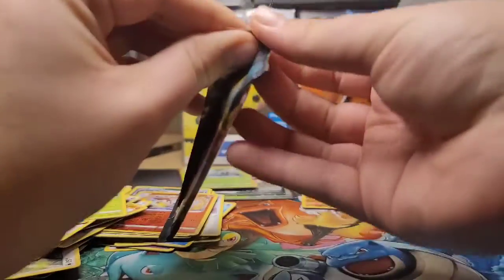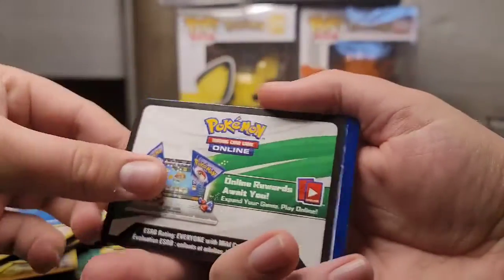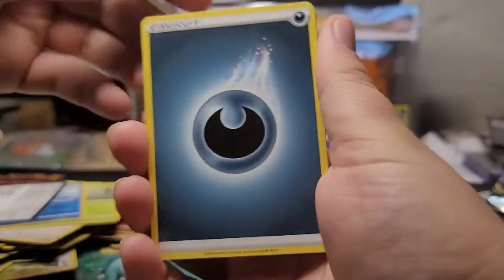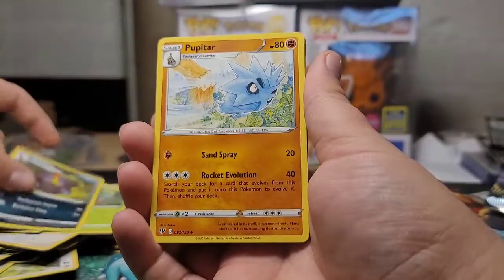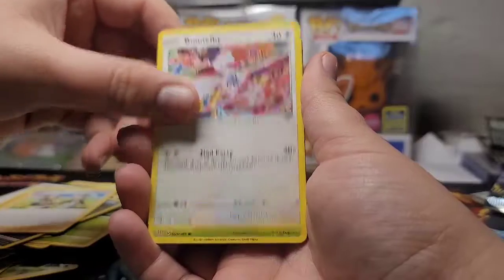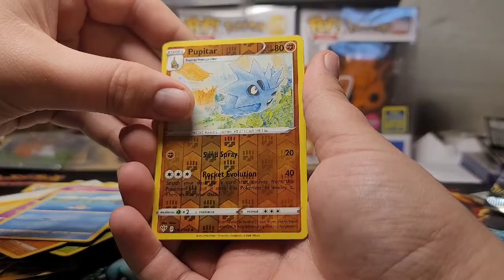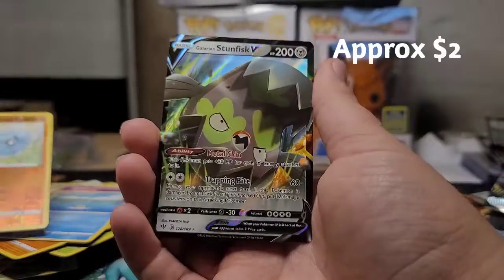Dun dun dun dun. As I struggle to open it, please be a white pack. And ooh, last pack magic. Here we go. Boom. All right. 1, 2, 3, 4. Darkness energy. I think I see something. Zoelius. Pupita. Pokemon Breeders Nurturing. I had the full art of that one. Bundabully, the Easter Bunny. Paras. Larvitar. Grellit. Feeboss, drowning in the Pupitar. And oh, dun dun dun. Woo! It's a Galarian Stunfish V.